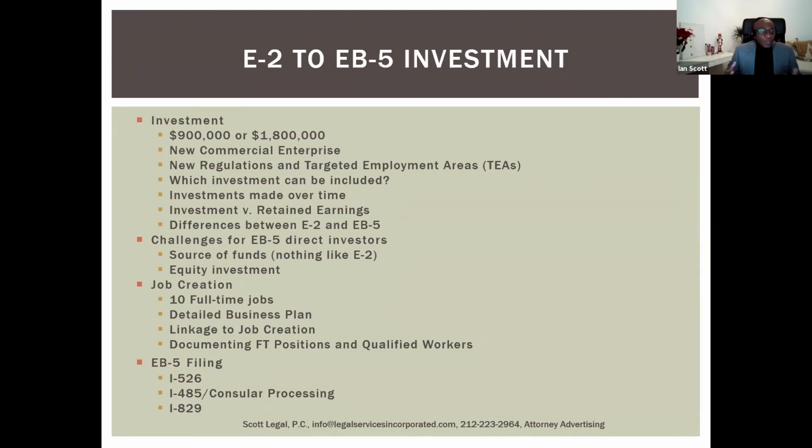With respect to where the money comes from and how you get it, similar rules in the sense of the EB5 is going to permit gifts and they're also going to permit loans. But slightly different, the E2 visa doesn't focus on them. So the EB5 is going to make sure if someone gives you a gift, they're going to check to make sure that they paid gift taxes. And if they didn't pay it, they're going to discount the gift.